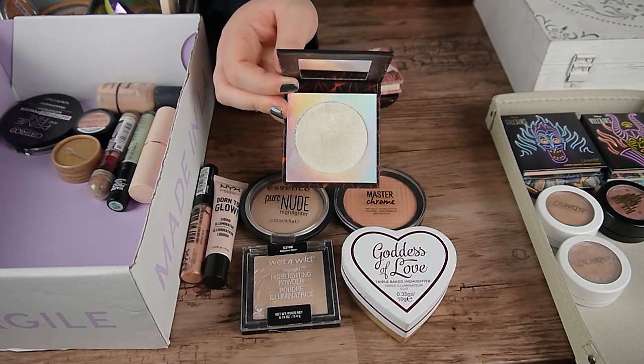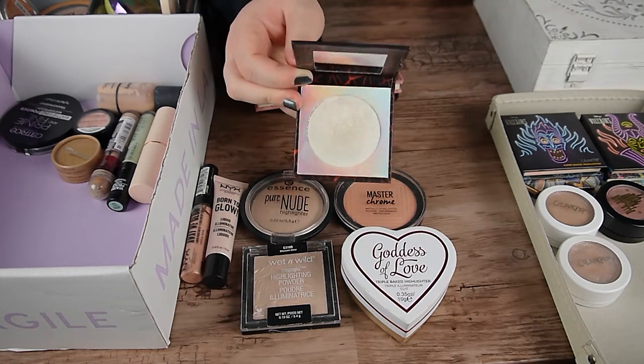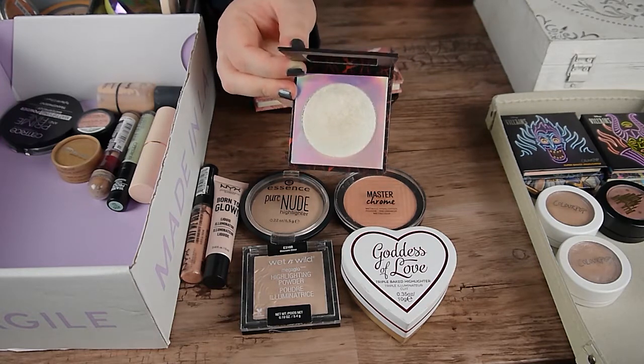I'm not using this one a lot, but I love to use it in the evening when I'm just playing with my makeup, because I love the glitter in it and I love the duochrome shift, so I really like this one and I'm going to keep it.